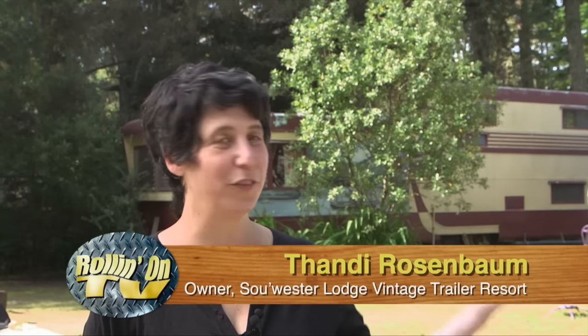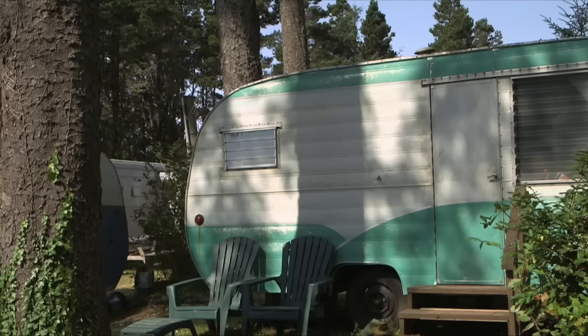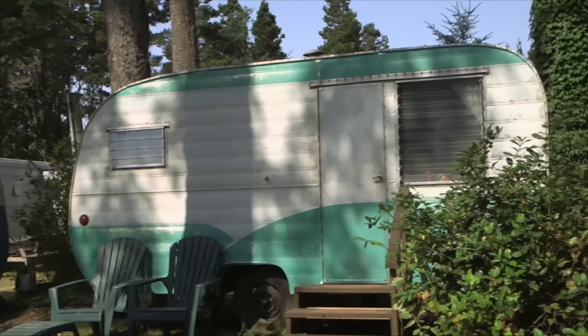We're at the Southwestern Lodge. We're a historic lodge and vintage travel trailer resort. We have suites in our lodge cabins and a fleet of about a dozen vintage travel trailers. They're all from the 50s. They're very cute.